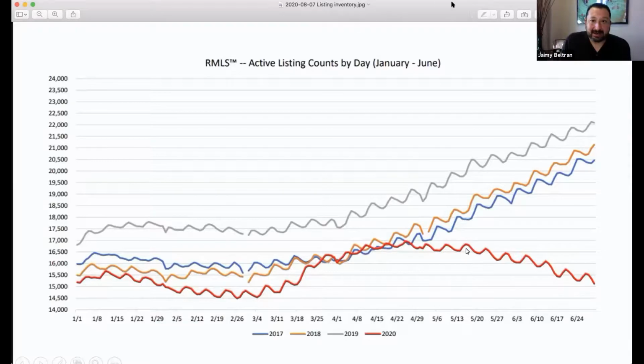Brad, you had shared a graph with us before. If possible, I'd love for you to put that back up. That speaks to this a little bit more as well. Yeah, let me pull that up here.